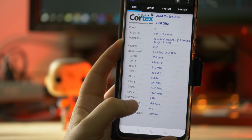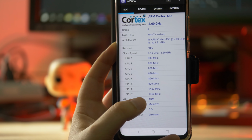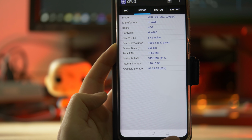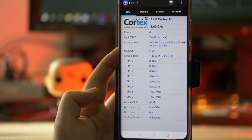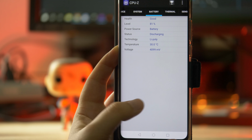The Huawei P30 Pro is powered by the Kirin 980 chipset. That's the same one we saw last year on the Huawei Mate 20 Pro. That means that it's an octa-core chipset powered by a Mali G76 GPU, and Huawei have told us that they are also using vapor chamber cooling to make sure the device doesn't overheat.